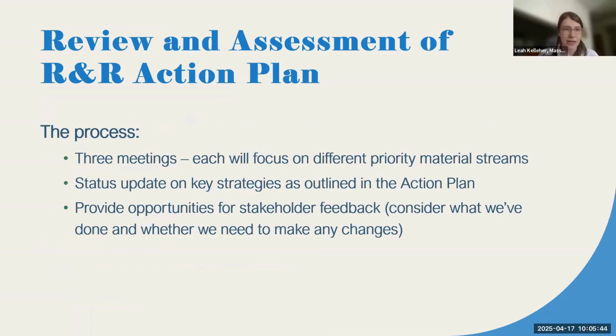So why are we here today? Well, it's been 3.5 years since MassDEP's Reduce and Reuse Action Plan was released, and it's time to do a midpoint review of what we've done and where we're headed. This is the first of 3 meetings, and each is going to focus on priority material streams laid out in the action plan, like I just mentioned. And our goal for each of these meetings is really to first give you a status update of the progress we've made on those materials and the actions within the action plan. And then we're going to share what's been accomplished so far, what's ongoing, and then we'll also talk about some of the things we haven't yet started.